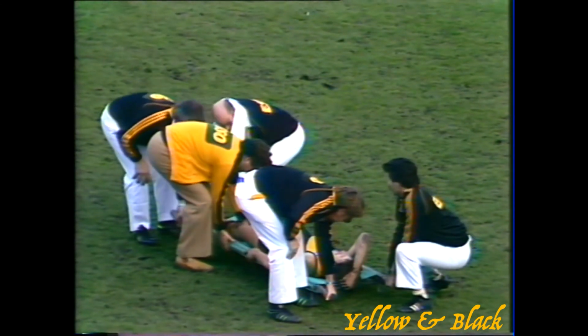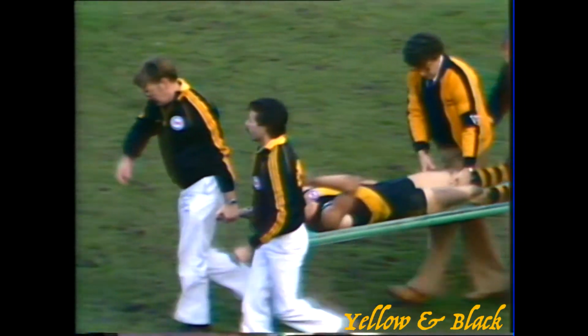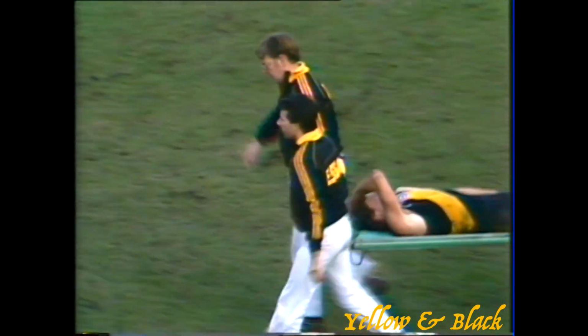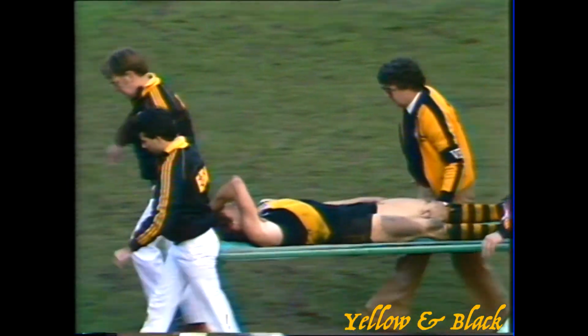But there, on the stretcher, pretty sure it's Ian Sartori. Can't quite pick him up. The way the doctor's holding that left knee, it does appear as though he's damaged the left knee. Just to what extent, I don't know.